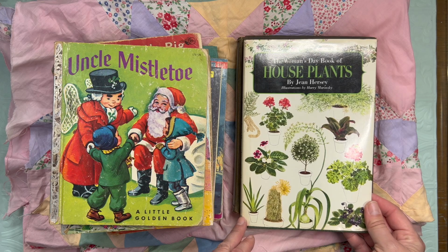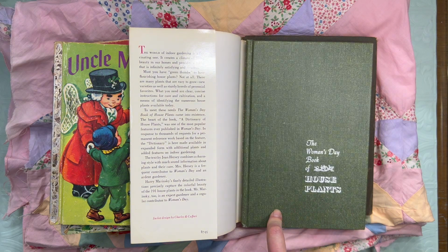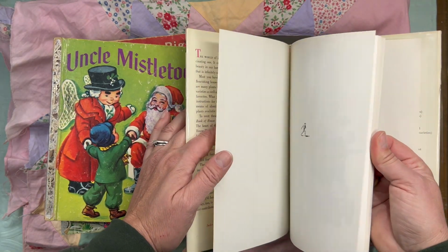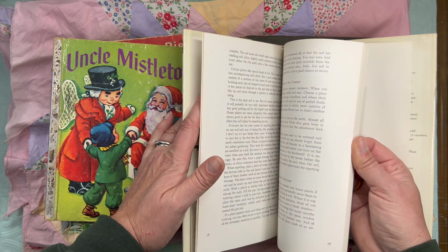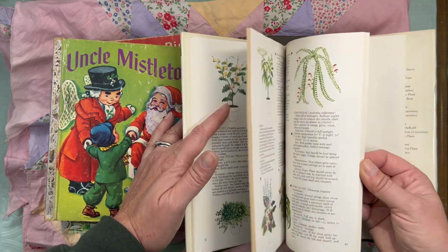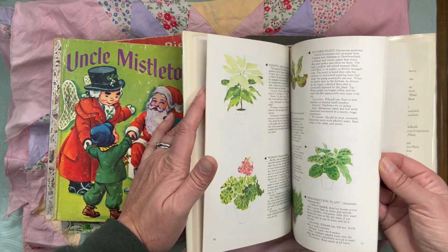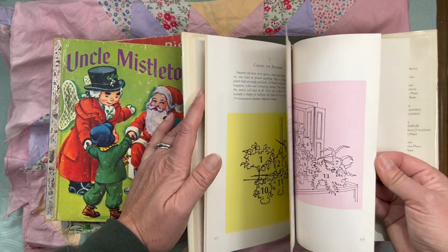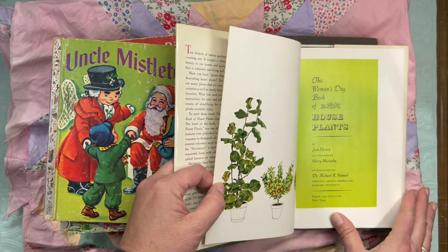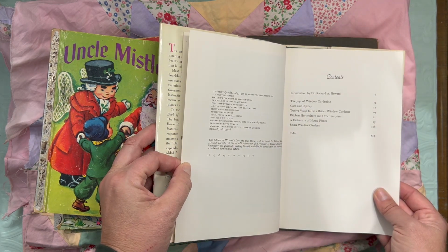Women's Day Book of Houseplants. And I really like the cover on this one. I think it would make a good journal cover for a homemaker journal. And then inside there are plant illustrations that look like they are little painted illustrations rather than photos, which I like the drawn or painted ones. Anyway, that one is from 1965.